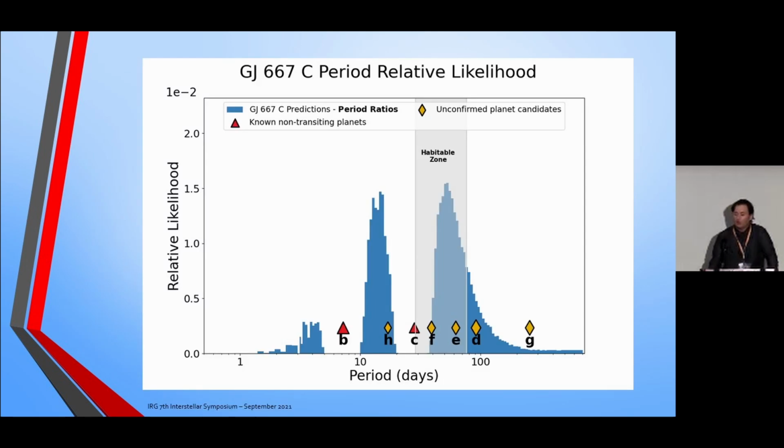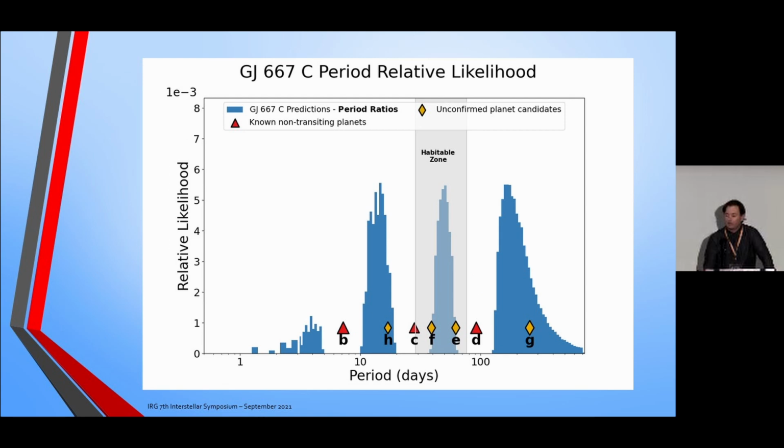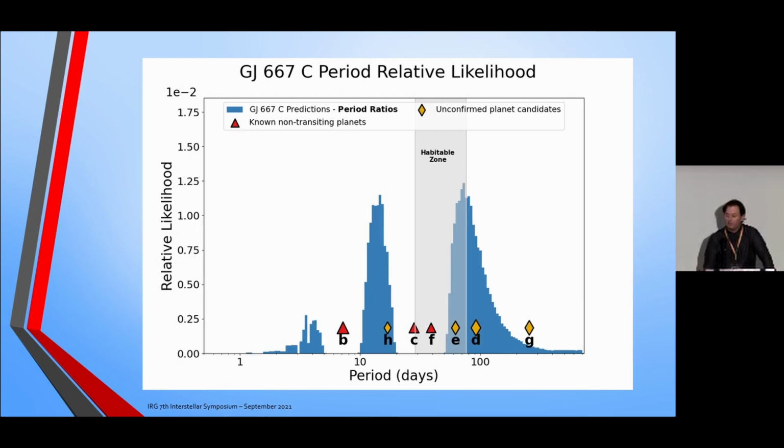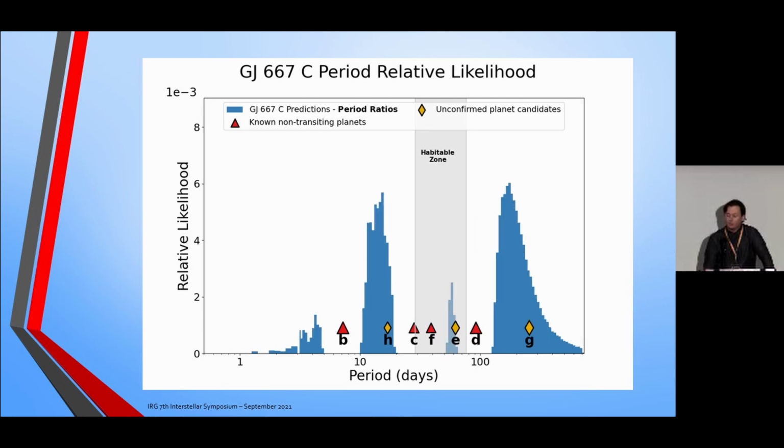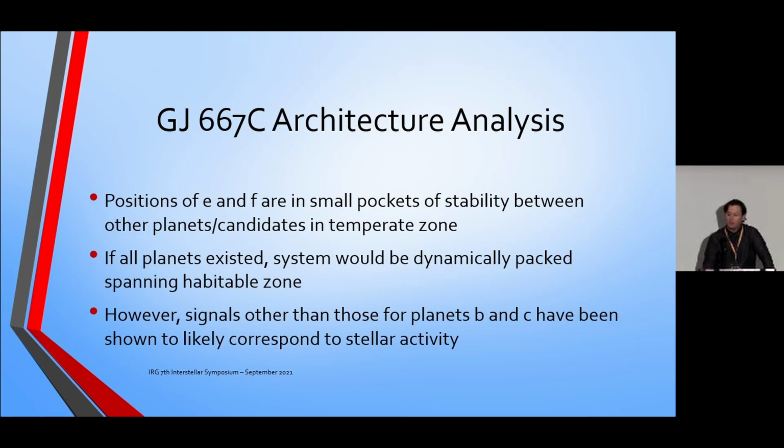So this is the orbital architecture given just the two confirmed planets there. You can see that there's support and evidence for other additional planets. I will cycle through adding them in. We added in planet D here. If we add in planet F only, and then only E, and then F and D, you find that the positions of planets E and F are in those small pockets of stability between the other planets and candidates. So if there was likely to be a planet there, that would be the only place you could find it if those signals were real.